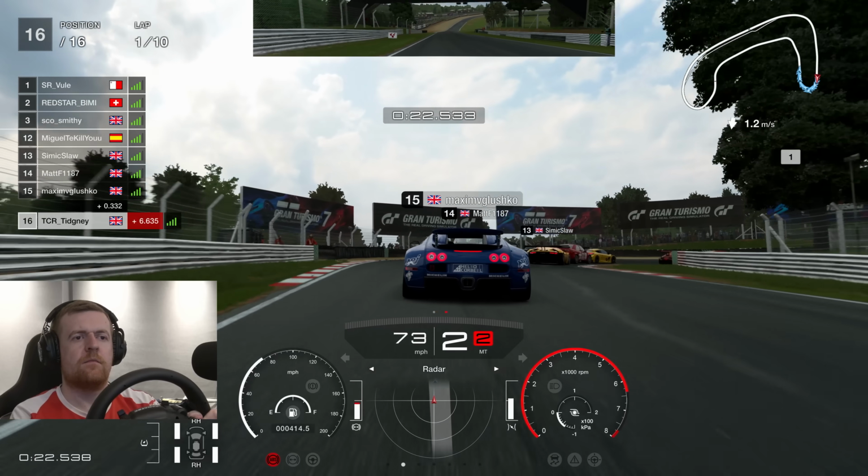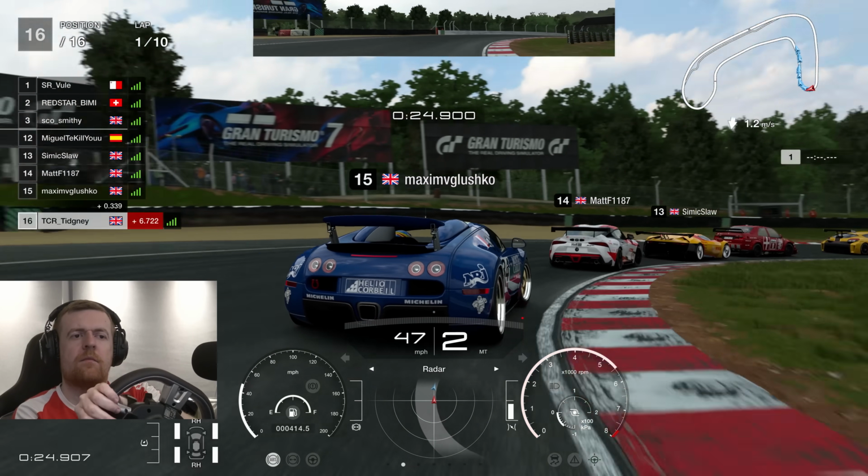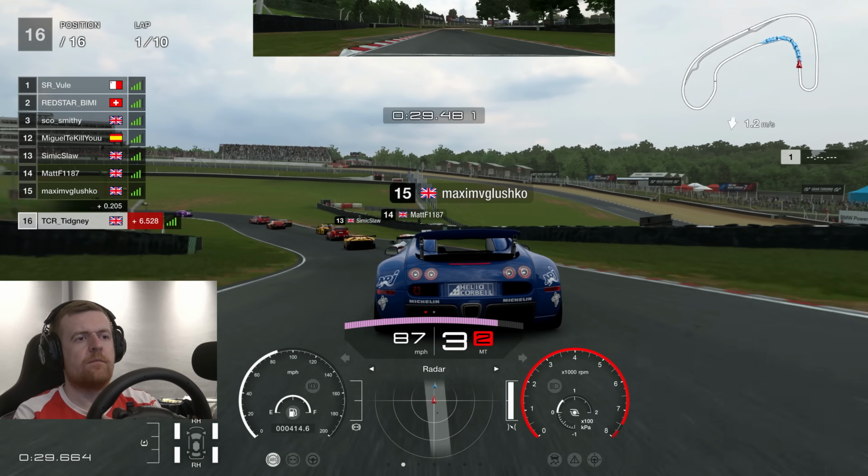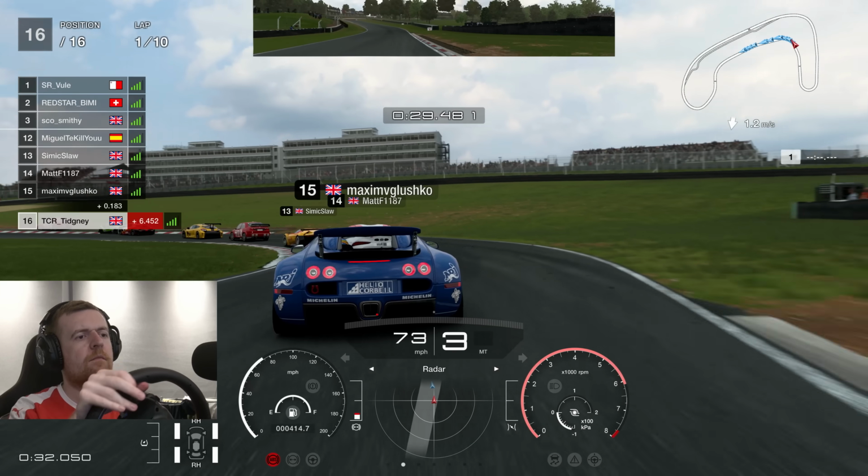Right, okay, we're jumping straight into this race then. 10 laps of Brands Hatch Indy. And I will tell you now, I enjoyed this in the weekly race guide. Let's see if this was a one-off or we've had some good races. So lap number 1 here.